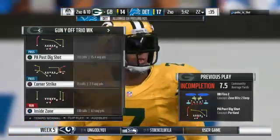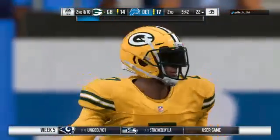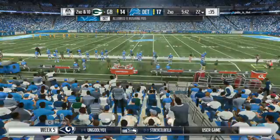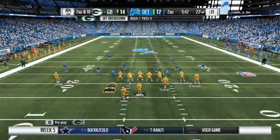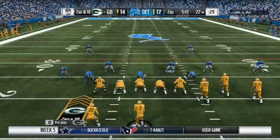Had the right idea there, trying to throw it to the sideline, but he led him just a little bit too much, trying to get it out to his receiver. Ends up falling to the ground incomplete. So after the incompletion, 2nd and 10 from the 22.